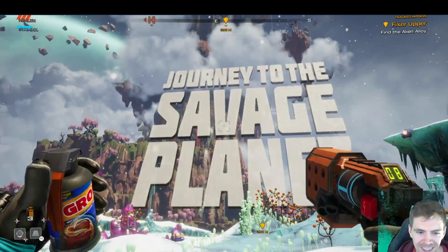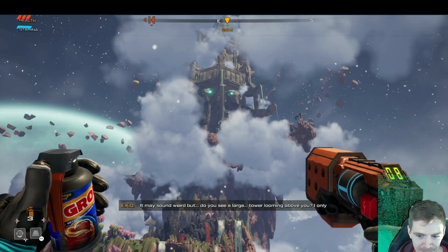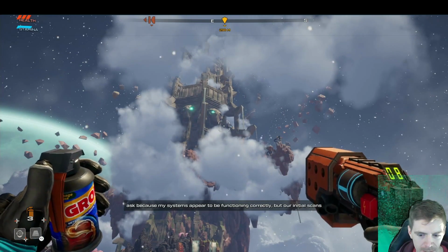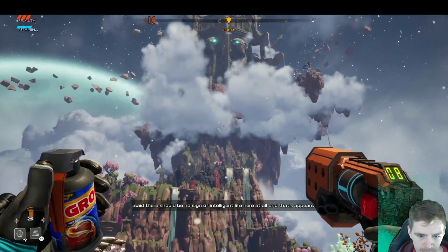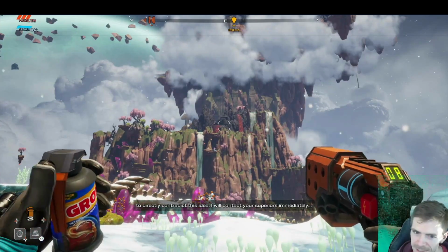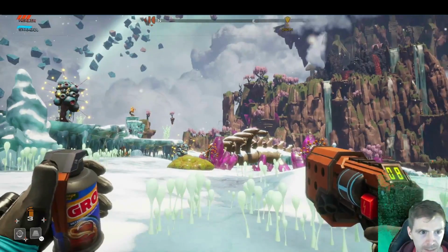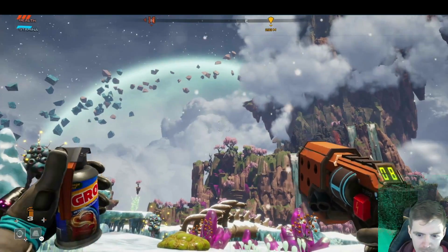Roll credits. It may sound weird, but do you see a large tower looming above you? I do. I only ask because my system appears to be functioning correctly, but our initial scan said there should be no sign of intelligent life here at all. Oh, and they got some nice waterfalls. Appears to directly contradict this idea. Lava falls? I will contact your superiors immediately. One moment, please. Ooh, is that another, it's another planet, too.